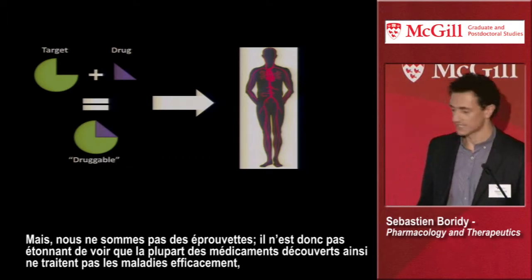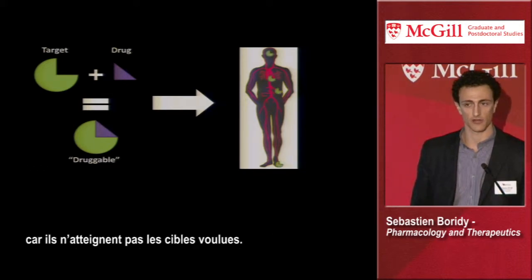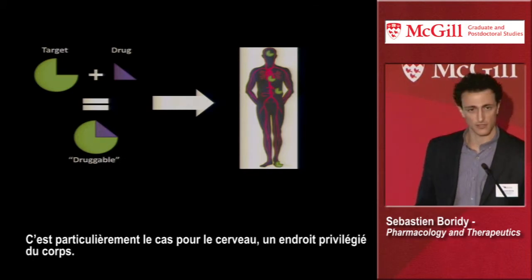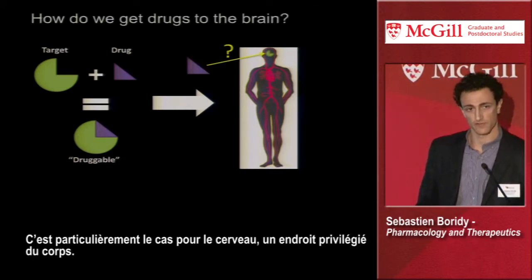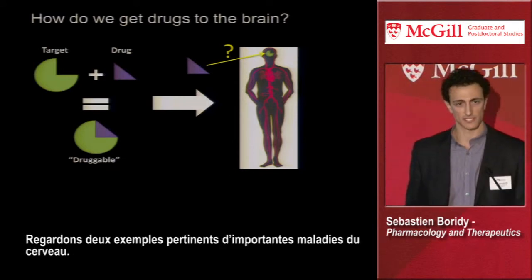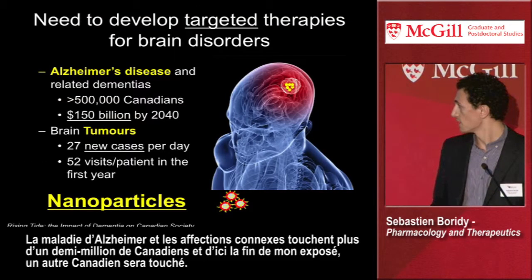And so it's not surprising that the majority of drugs that are discovered in this way are not actually effective in treating disease because they don't get to the targets that they need to act on. And this is particularly true for the brain, which is a privileged site in the body. So why am I highlighting the brain? Well, let's consider two relevant examples of important brain diseases.